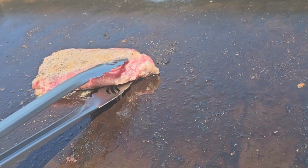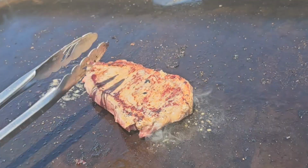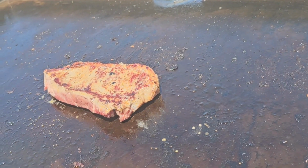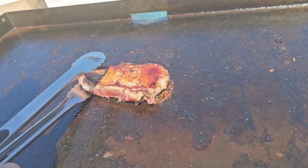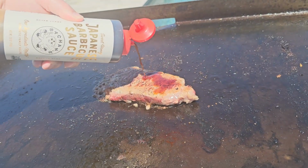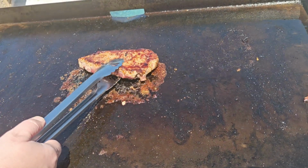A few minutes to let it sear. Let's see how it's going. Looks good to me. Alright, we need a couple more minutes. I am feeling like a little Japanese flavor, so we're going to use some of this Japanese barbecue sauce. Just give it a little glaze at the end here. That should be good. A couple more minutes, we'll get it off the grill.